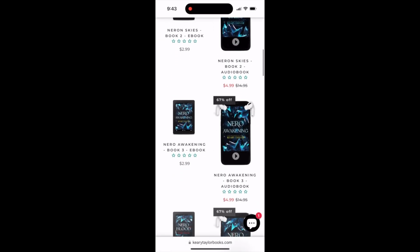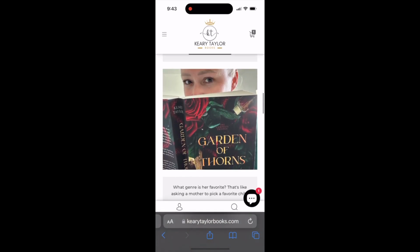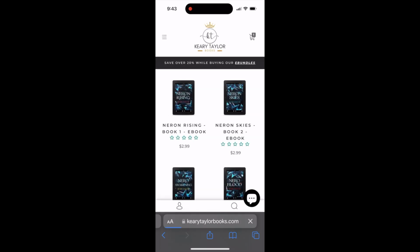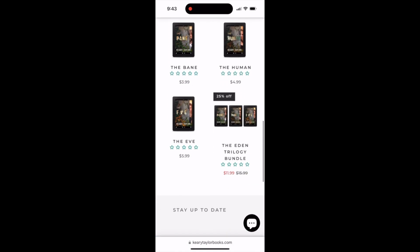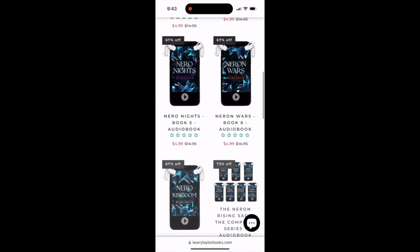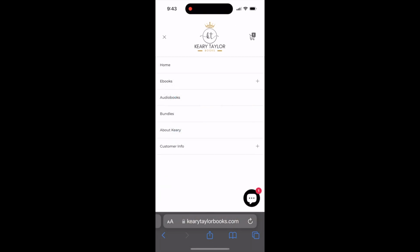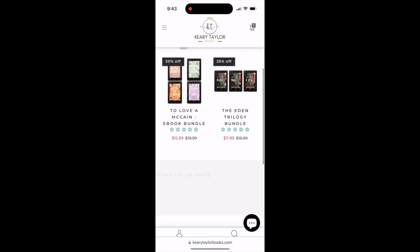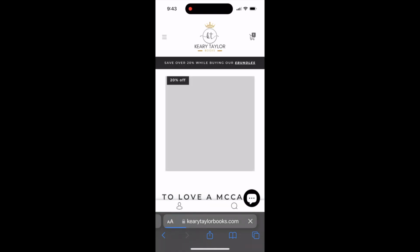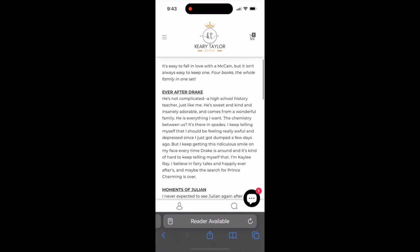Okay, so here you have a preview of what the online store looks like when you view it from your phone. You can click into and see the different genres. Here I've got my science fiction genre. There's also contemporary on there. I'm adding more books as they come out of Kindle Unlimited. Here you can see all the audiobooks. I'm able to offer them for a better price than you can get them on Audible. I've even got bundles in here. So you can check out either ebook bundles or audiobook bundles, and those are also a really good price compared to what it is when you buy them all separately.